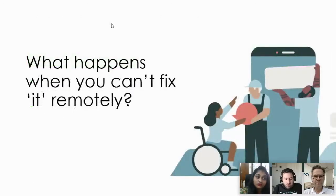But it doesn't really matter whether we're dealing with internal or external FSM. Fundamentally, this is the question we're asking, which is: what happens when you can't fix it? And it could be anything. It could be a server, a desktop computer, a fridge, a freezer, anything. And it's also not just about fixing it, it's about inspecting, installing, maintaining, replacing, and all of those things that need to happen with assets out in the field. And so how does FSM help with that?